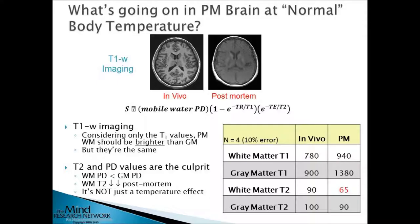So basically what's going on is that although if you consider only the T1 values, you would think that white matter would be brighter than gray matter under normal T1 weighted imaging, nevertheless, it turns out they're the same. It doesn't look like the in vivo. And so, of course, remember that the signal intensity depends on more than just the one parameter. It's the combination of all these factors that gives you such flat contrast in this image.